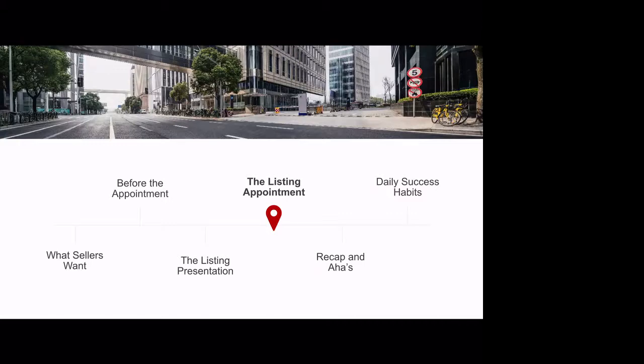So as new agents, and you know, if you guys are all new, you're going to want to do things that are going to be cheap. They may take time, but they're not going to be expensive as far as putting money out of your pocket.